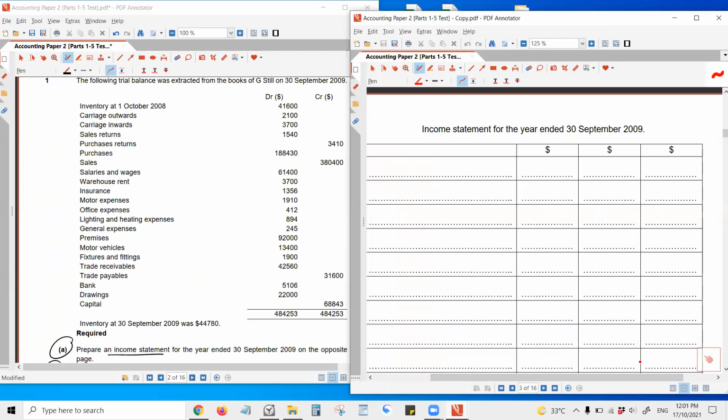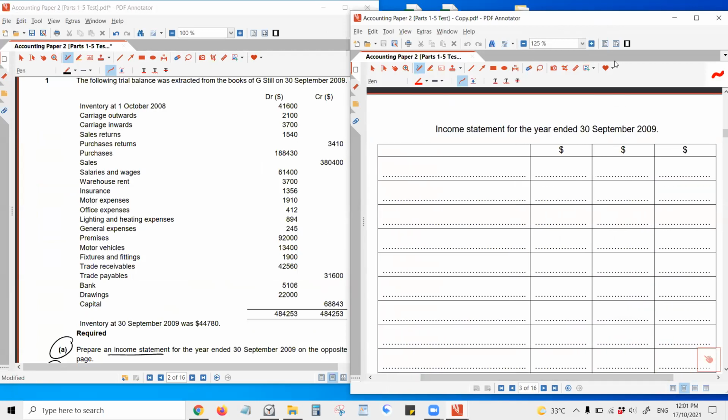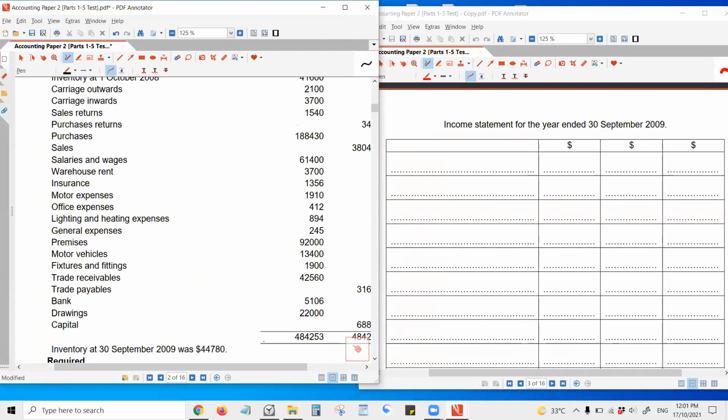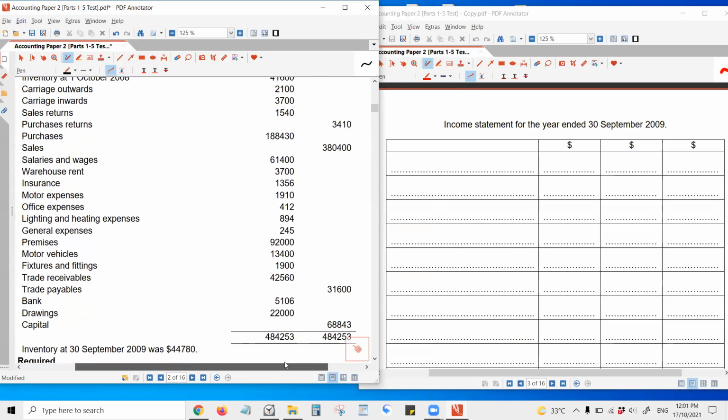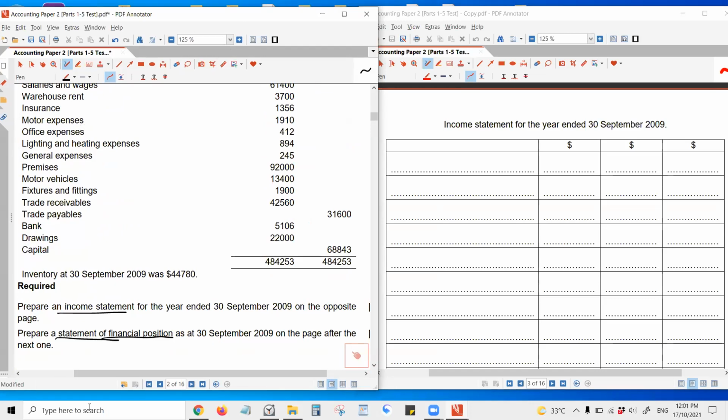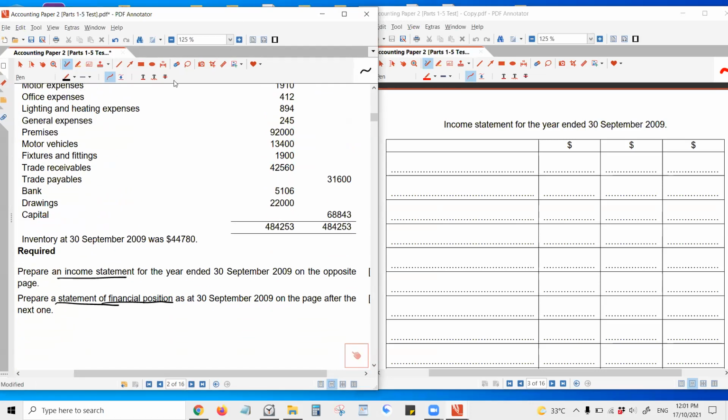Must master. Okay, so on the right hand side is the answer. Left hand side we have the question. Let me zoom in further. Okay, I think this is the best view for you. Now, they're asking you to do an income statement and also do an SOFP.